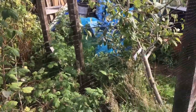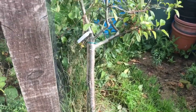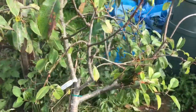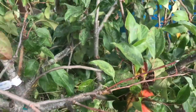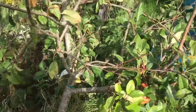So looking around the back here, looks like my apple tree has fallen over. Certainly had some good apples on it this year, but it has seemed to have moved. So we shall have to try and stand that back up.